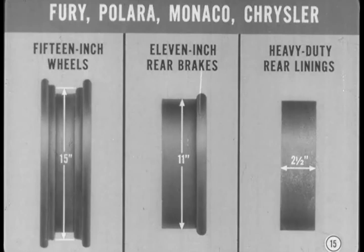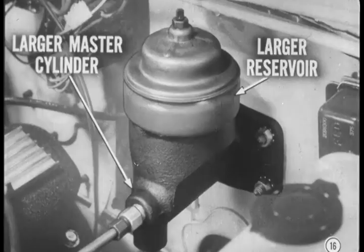The other system, available on Fury, Polara, Monaco, and Chrysler, requires 15-inch wheels and has 11-inch by 2 1/2-inch rear brakes. The rear linings are heavy-duty police type. Hydraulic modifications include a master cylinder with a 1 1/8-inch bore and a 7/8-inch rear wheel cylinder. Both systems have a larger master cylinder reservoir to supply the extra fluid requirements.